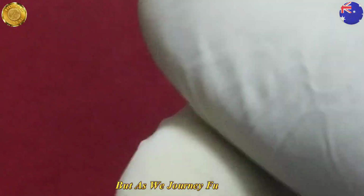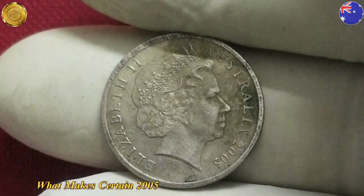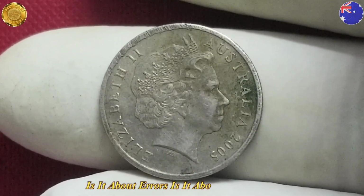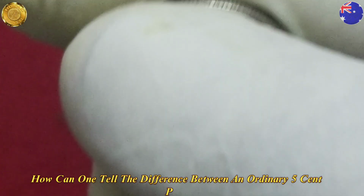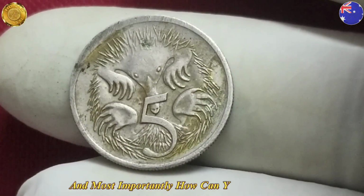But as we journey further, we'll explore the specifics: what makes certain 2005 coins more valuable than others. Is it about errors? Is it about condition? How can one tell the difference between an ordinary 5-cent piece and one that could change your bank account? And most importantly, how can you find one?